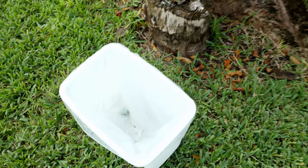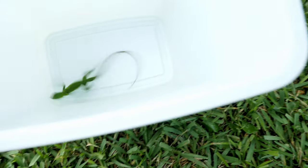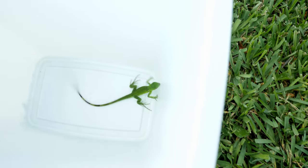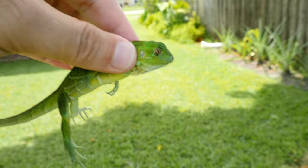I bring the bucket under the tree, and I'm outside of the house. Let me show you, the iguana is under this plastic bag. There we go, baby iguana. Let me see if I can grab it, because filming and grabbing it is not that easy. There we go. I have my pet iguana.